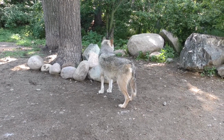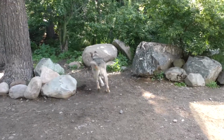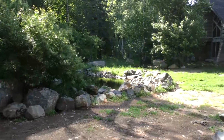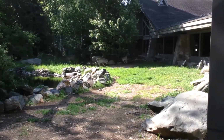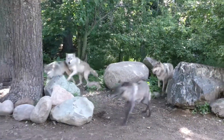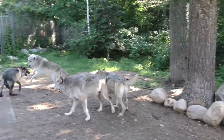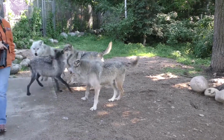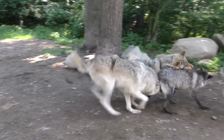Certainly it keeps the wolves physically fit. As Aiden comes by here, you'll see that the belly he typically has in the summer is gone. He's in a very good body weight right now, and he's doing quite well. But like I said, it's not quite the summertime calmness that we typically see. So usually it starts out that Denali or Bolts are chased.